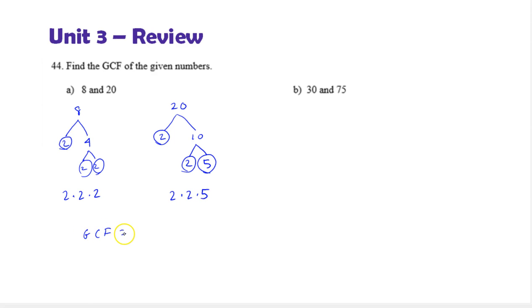Now their greatest common factor, once you have the prime factorizations, you want to find any factors they have in common, including repetitions. So here's 1 factor of 2 in common, and they actually have 2 factors of 2 in common. This has another factor of 2, but 20 does not. 20 has a factor of 5, but 8 does not. So their common prime factors are 2 factors of 2. So 2 times 2, which is 4. So this is the prime factorization method.